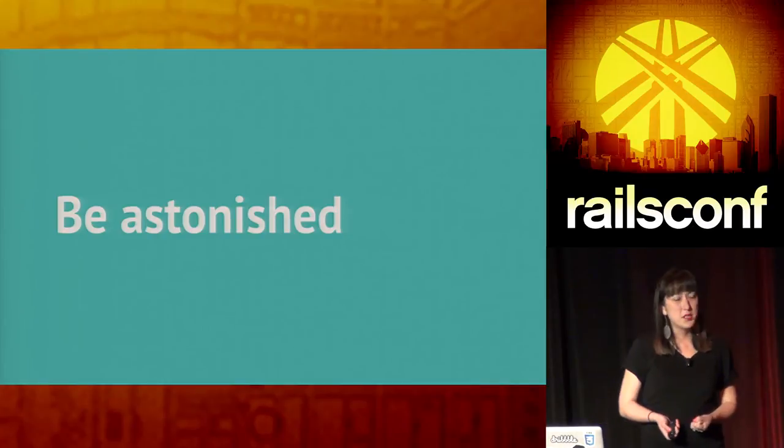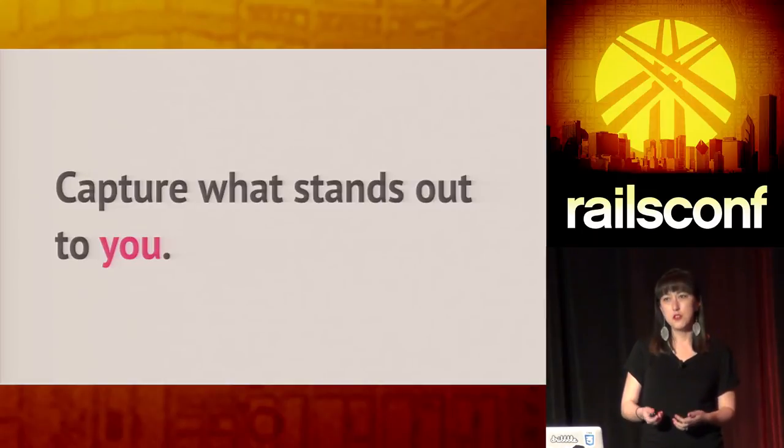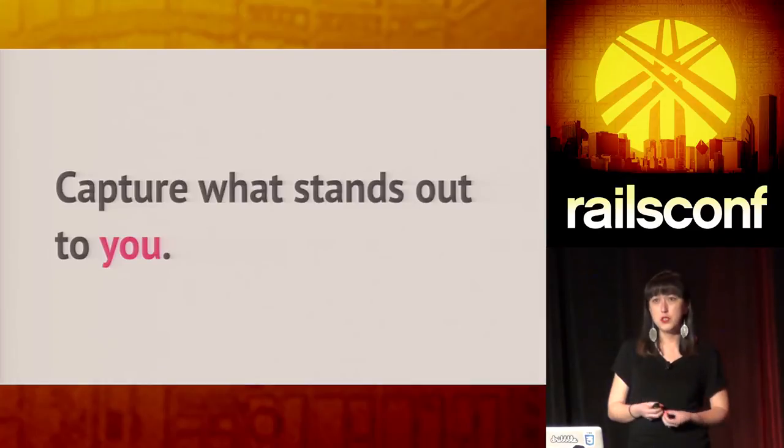It's also important to be astonished. You might want to share your notes with the world and show them to other people, but ultimately your notes are for you. You want to capture what stands out to you in the moment and not worry about what anybody else thinks. Also feel free to fill in gaps and add your own sort of notes on the side.